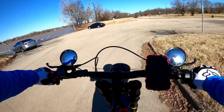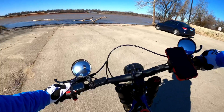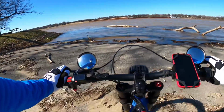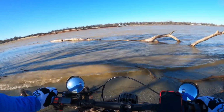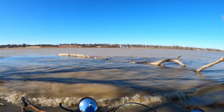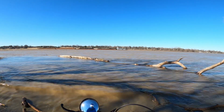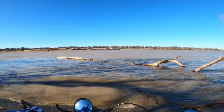And you can see the river here. The water's so high right here, I wouldn't even try to launch a boat, because there's so much debris. There's obviously this big tree, this big branch, or tree trunk that's sitting here. You can see that the river looks pretty rough. Wouldn't really want to be out there on a small runabout or pontoon boat or anything like that.